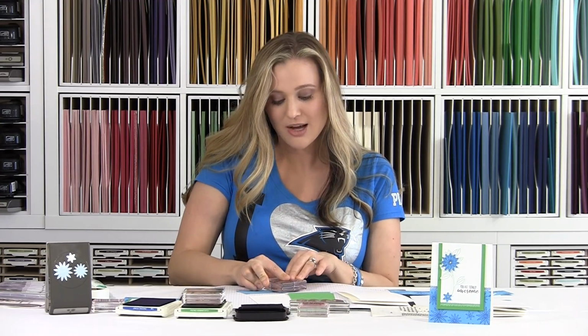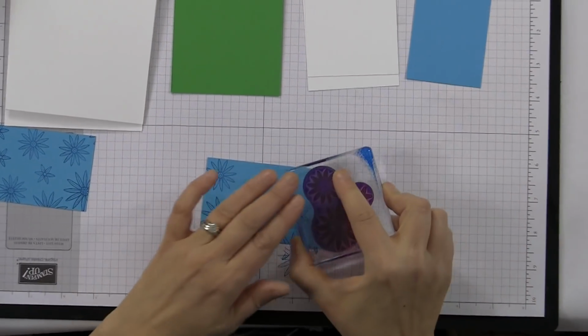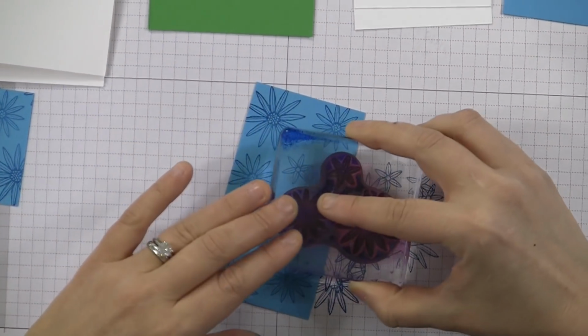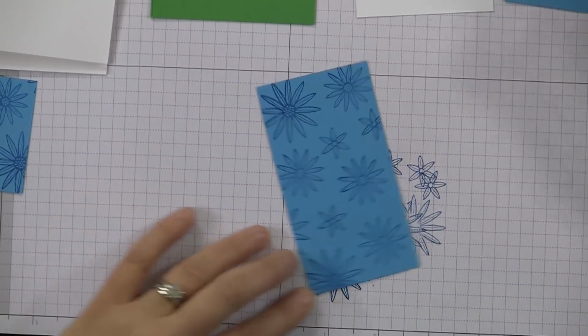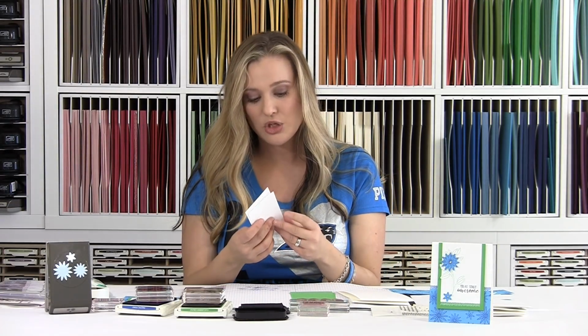So anyway, we have our pierce mat now, so we should be good to go with our photopolymer. There you go. So we're going to stamp our flowers just like we were doing before. And we have a beautiful image here. Very random, just like that. So that looks nice. Now I have 2 pieces of Whisper White.